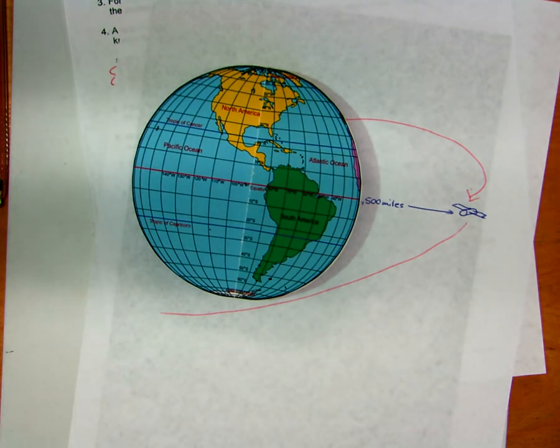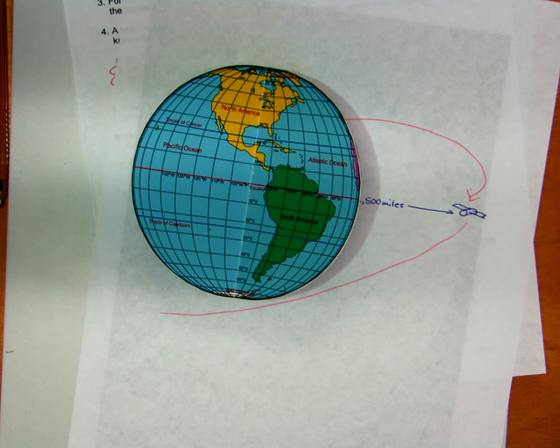So the answer here is because the satellites are located above the equator, so we don't have to track them as they orbit the Earth. Okay, and with that we'll end this file, and then you can go start file number 2.